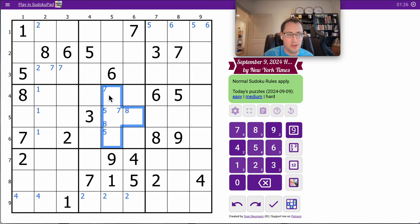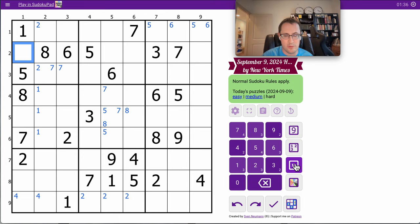Okay, so let me look at rows next. 3, 5, 6, 7, 8, I need. Okay, this can't be 1, 2, 3, 5, 6, 7, 8. That one is down to 4 or 9 explicitly. And the rest of these are 1, 2, 4, 9, so that's down to 2. This can't be 4. This can't be 4 either.